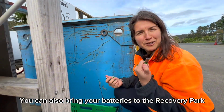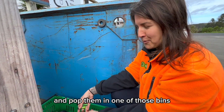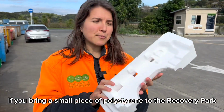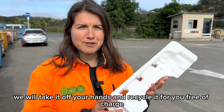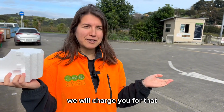You can also bring your batteries to the recovery park and pop them in one of those bins and we will recycle them for you. If you bring a small piece of polystyrene to the recovery park, we will take it off your hands and recycle it for you free of charge. If you have a truckload, however, we will charge you for that.